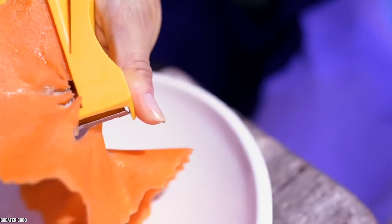Okay, so it might not be the most useful kitchen gadget out there, but we both know you still kind of want one anyways. Yeah, you're absolutely right.